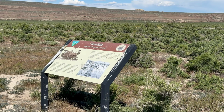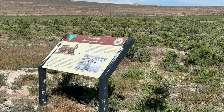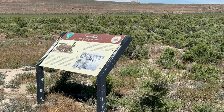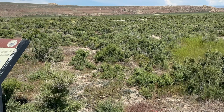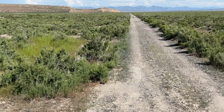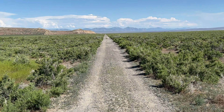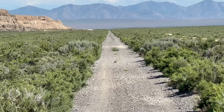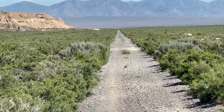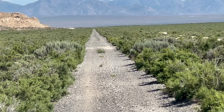This station's called 10 Mile. Looks like, according to BLM here, it was pretty much just a water tank and a building or two. Those steam locomotives needed lots of water to keep going, so they had to replenish them fairly often. What got my attention here, they're going around the northern part of the Great Salt Lake, but wherever they could get a straight line as far as they could, of course they took advantage of it. There's an example of that.